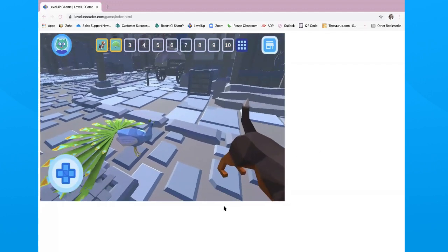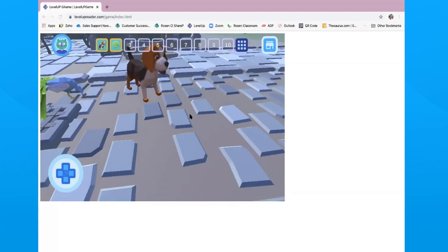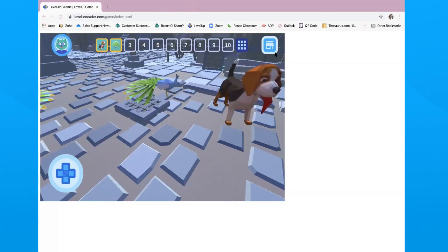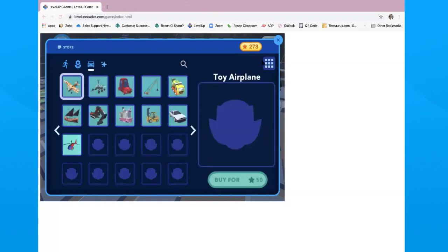So when I come in here, as a student, I actually have points. I can go to the store. I can buy different characters. My characters can do all sorts of different things. This one's barking. I might want him to lay down and have a nap. He's digging. So it just depends on, and I control all of that. When I go into the store, once I get some additional points, I can buy different backgrounds, different characters, pizza, different vehicles, etc. You see my point scores here.